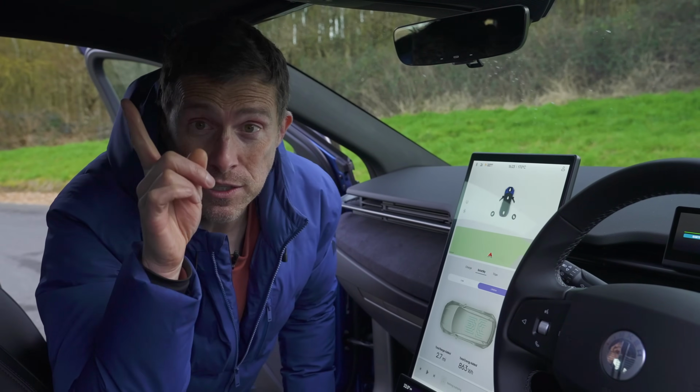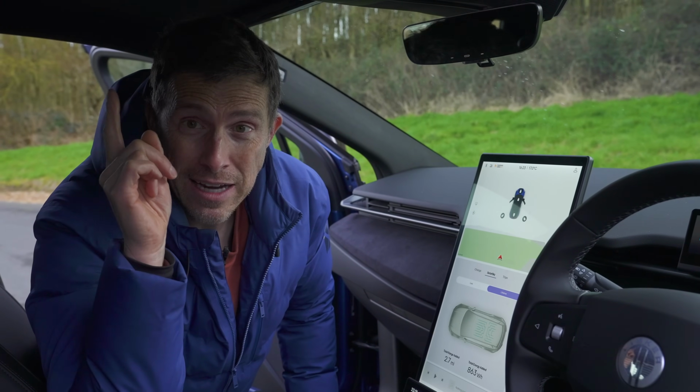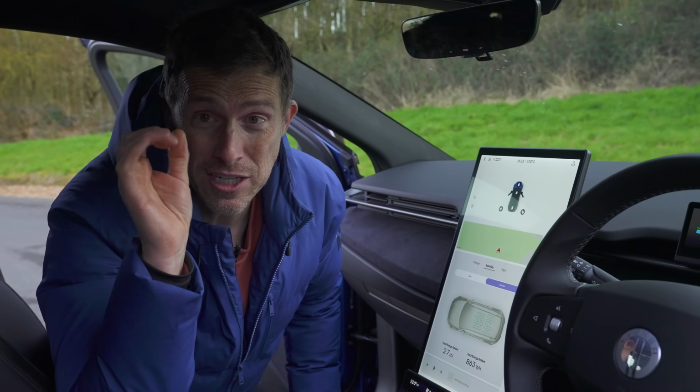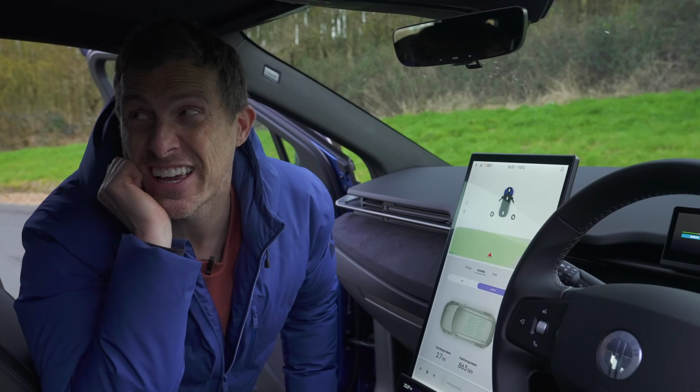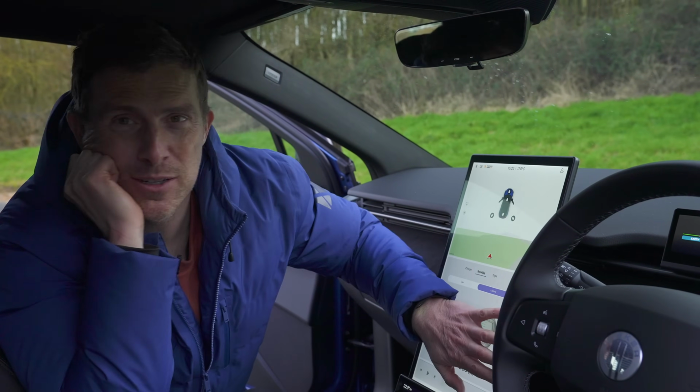Okay, according to Fisker, it can add up to 6 miles of range a day in very sunny conditions. Maybe if you're in California. I don't like it, it's a good talking point, just ignore that.